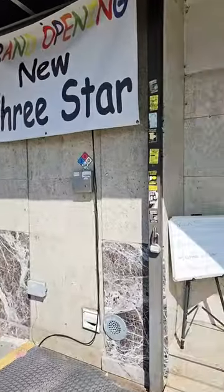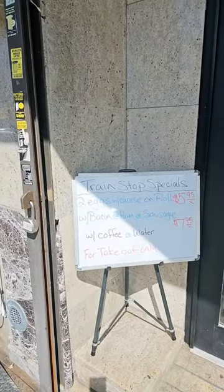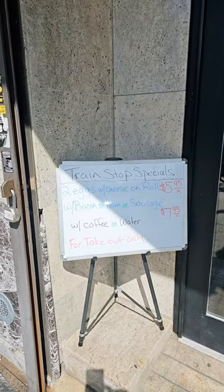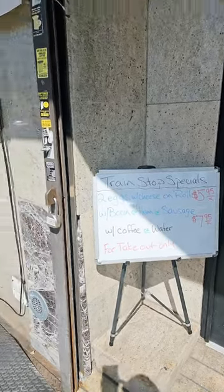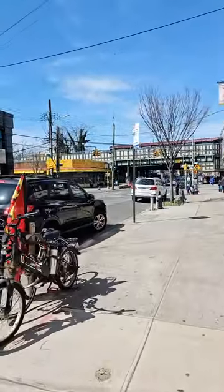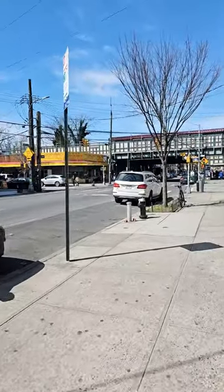News tree star, but I want you to see the train stop specials: two eggs with cheese on a roll, $5.95, with bacon, ham, cheese or sausage, $7.95, with coffee or water for takeout only. That's so you can get your sandwich and hop on the train. Here's the train in front of us. Let's go on the other side where we can see when the train comes in.